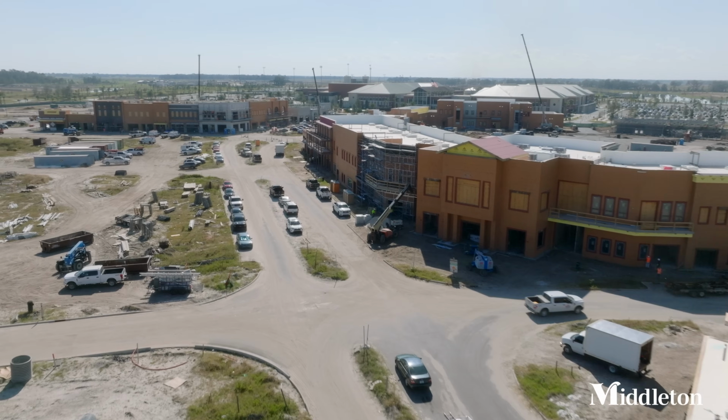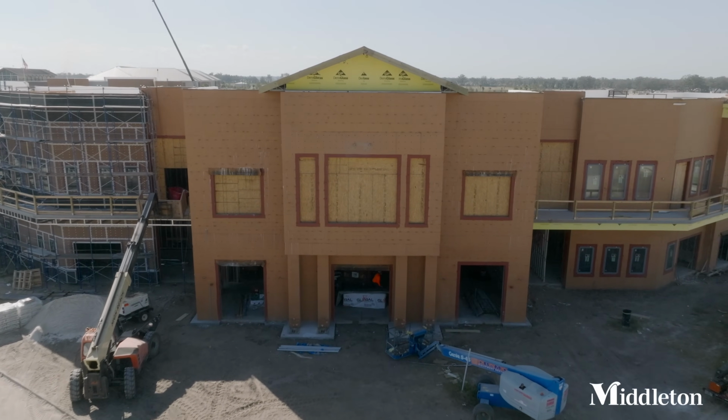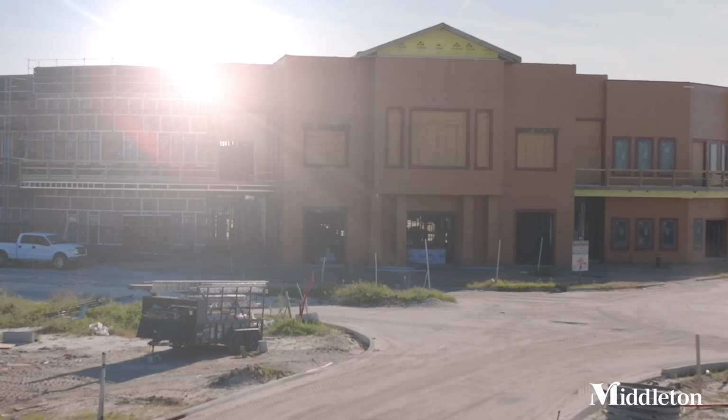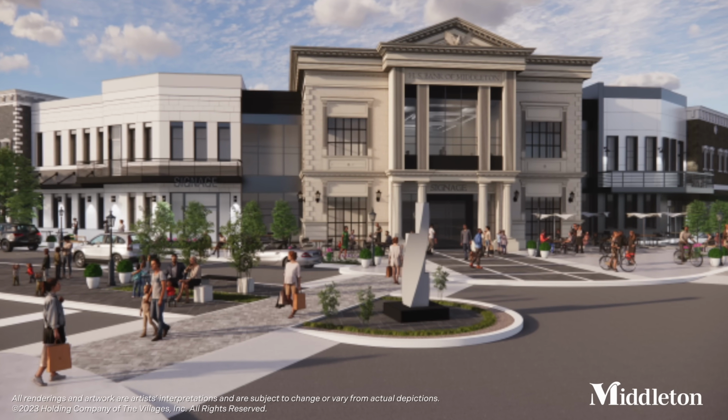So as we leave the coffee shop and head on down Middleton Drive, this building really strikes you as an iconic entry to a town. Tell me a little bit about what we have going on here. Yeah, this building is going to have a really unique look, and it's going to have a very historical look to it. And you're going to realize that you are here in a downtown setting.